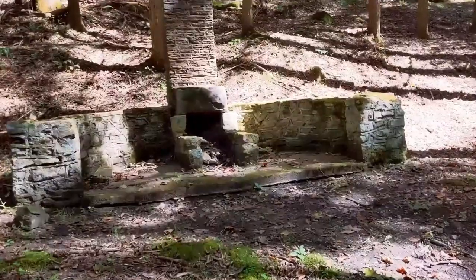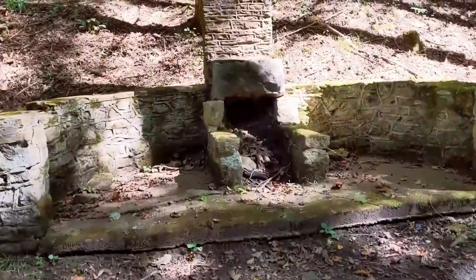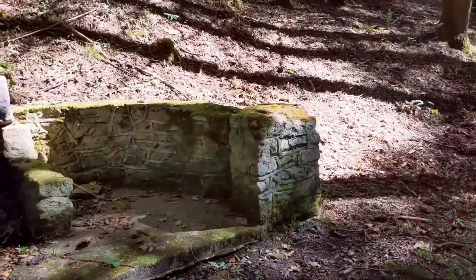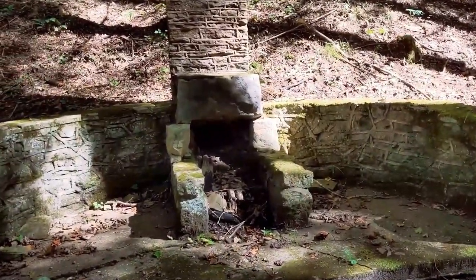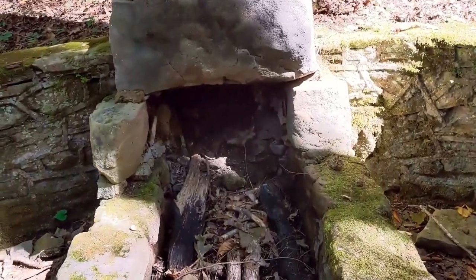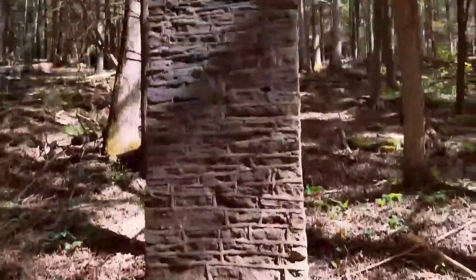Look at this. Just sitting out in the open. Now, this isn't part of a house or something. This is the way it was built. You build your little fire right there, cook on that. All the smoke goes up out the chimney.